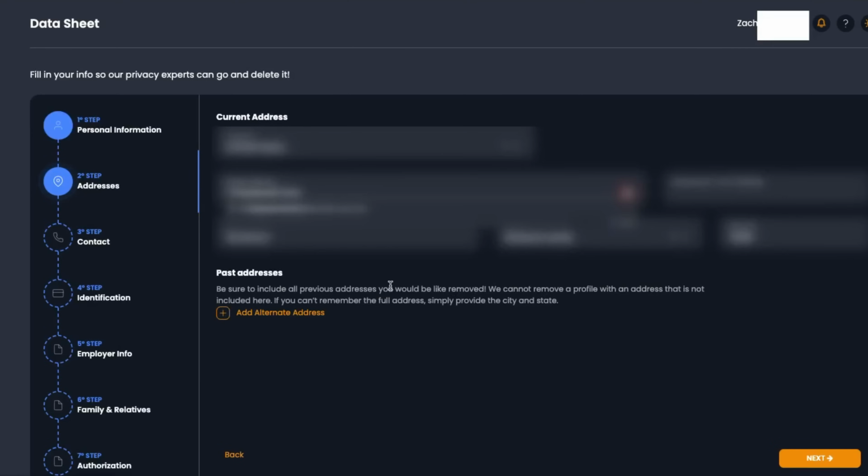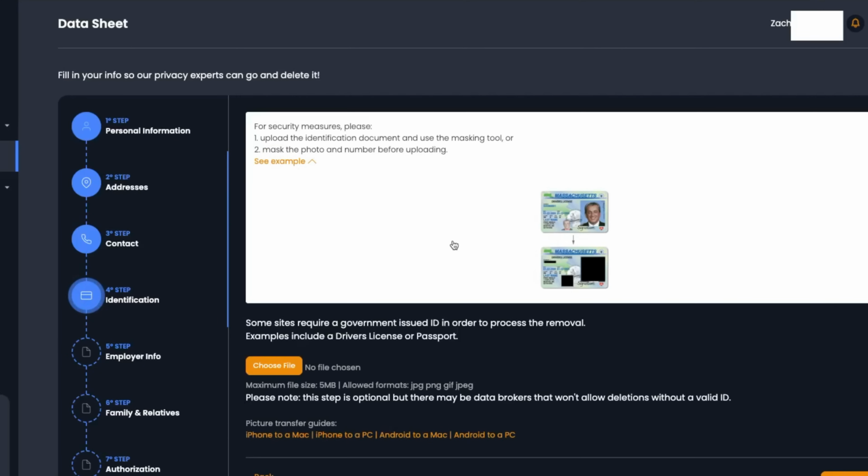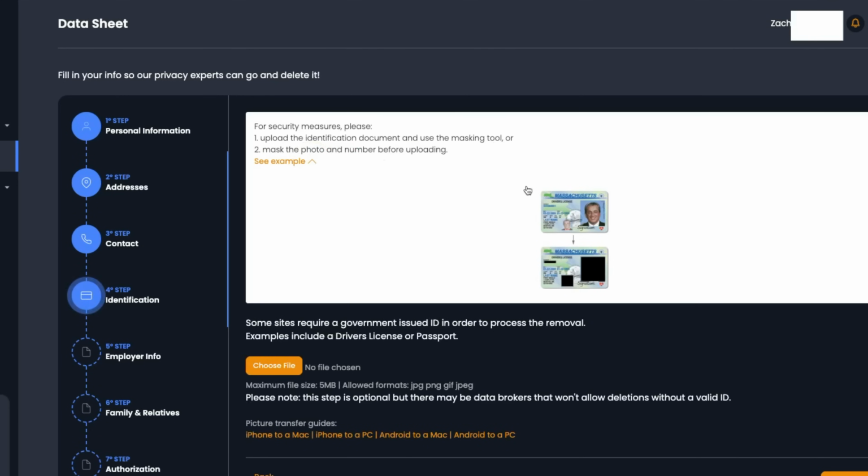Done spilling? Hit next. Address, past and present. Optional though. Then type in your main email. This is how the data brokers will know it's really you. ID time. You can upload a government ID. Just blur out any vital info. They have a tool for that. Optional, but some Dans might ask for it.